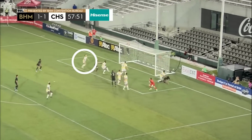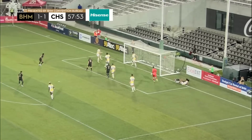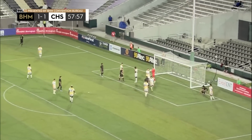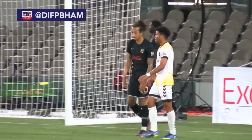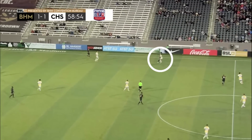Corner kick for Birmingham Legion. Farrow, our goalkeeper, misses it. And then so here we're disorganized. I'm just going to head this ball out for a corner kick again, because if I had this back inside the box anywhere, with our goalkeeper being out and missing that, it's just a good decision there to reset everything. Long ball from the goalkeeper.